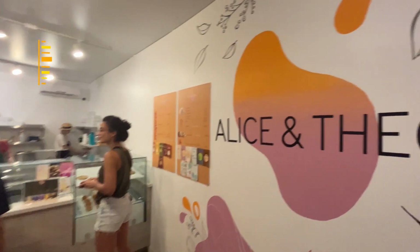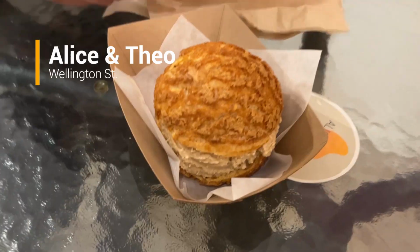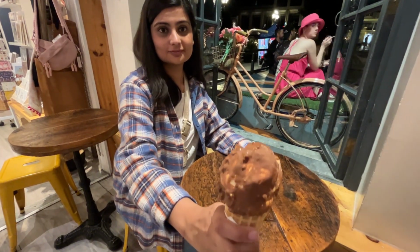The shop is called Alice and Theo. They serve ice cream scoops as cookie sandwiches and inside choux pastry. They were very tasty but not something we would specially drive for next time when we are in the city. Our top recommendation for ice cream still goes out to Milkethry.